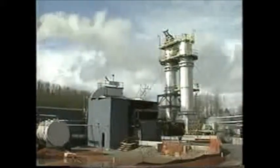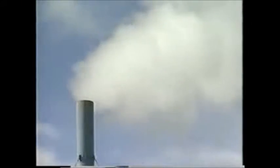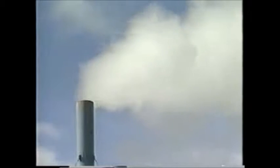Treated off gases, however, do contain a significant amount of water as a result of the process. At discharge temperatures, this moisture takes on the form of steam. It is this steam which is observed venting from the stack.